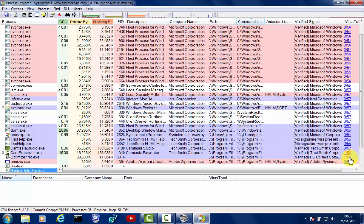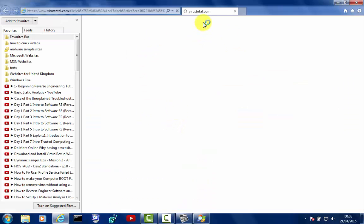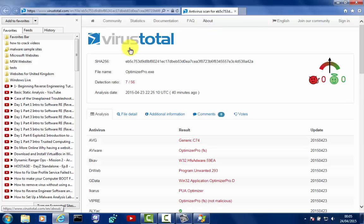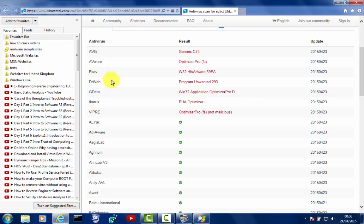7 of the antivirus engines are flagging this up as a possible generic or malicious program. So let's have a look and see what they're saying about it. If you click on that, this is what I love about Process Explorer. It'll take you straight to virustotal.com, and this is what it's basically saying. That's the file name, optimiserpro.exe. A detection ratio of 7 out of 56, and here are the 7 antivirus companies that are saying that it's an unwanted program. It's a generic. VIPRE is really saying that it's malicious.